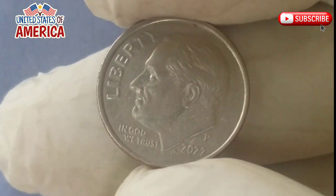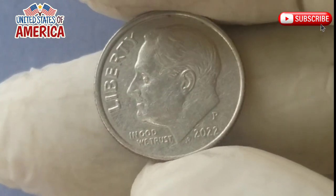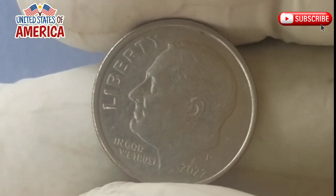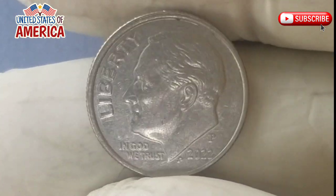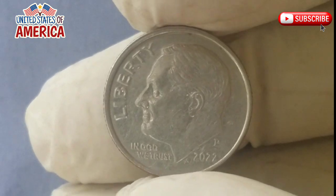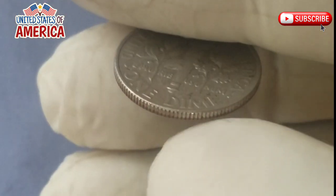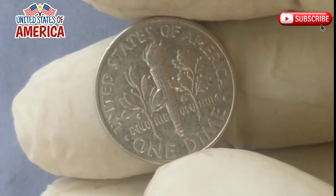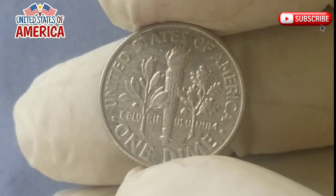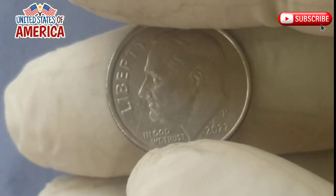Another type of error to look out for is the overdate error. During the minting process, sometimes an old die was reused and repunched with a new date. For the 1880 Morgan Silver Dollar, there are known overdate varieties where you can see traces of an underlying 1879 beneath the 1880 date. This overdate feature is a remarkable error that fascinates collectors and adds substantial value to the coin. If you have a good magnifying glass or a jeweler's loupe, examine the date closely. You might spot this incredible minting mistake.